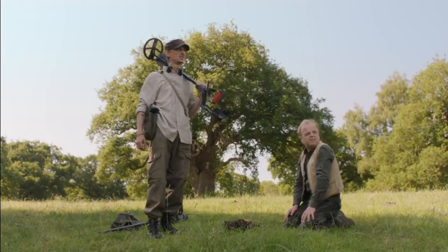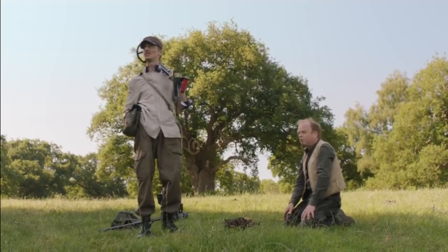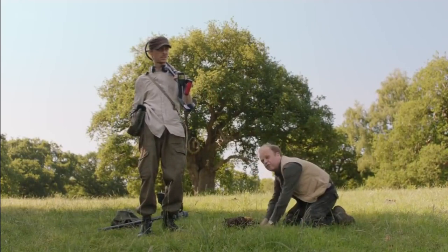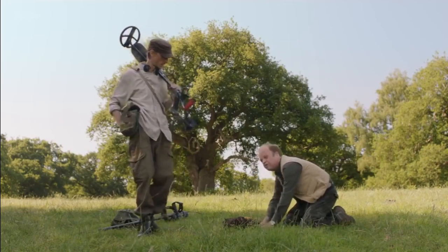We're so lucky living here. When you think about how small this island is, we're walking on archaeology. There's nowhere we could tread that hasn't been trodden 1,000 times before by the Celts, the Druids, the Romans.